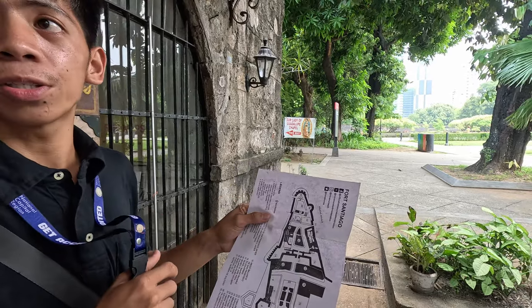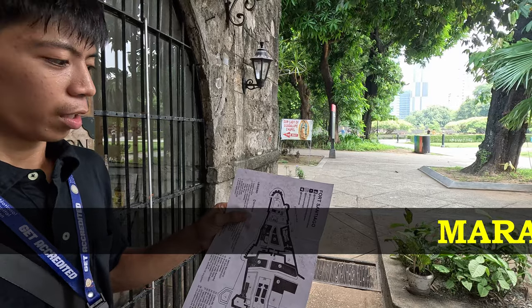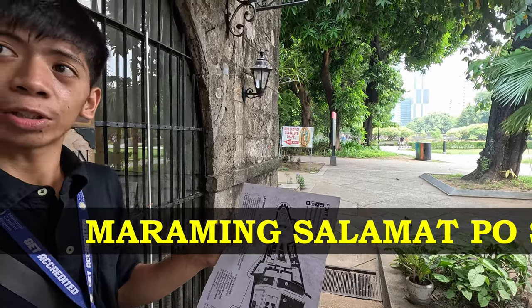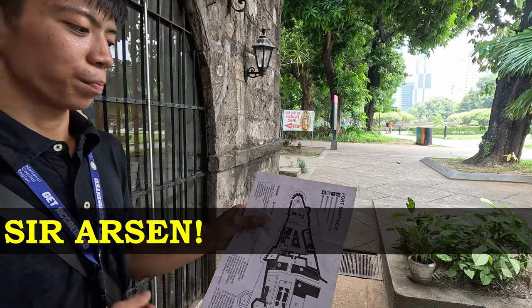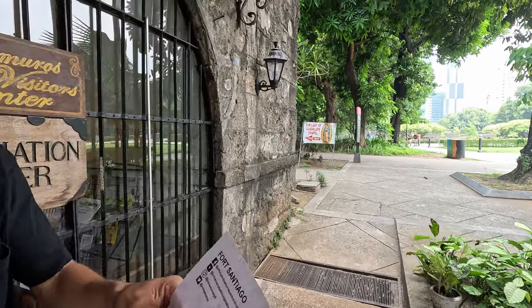And also we have a dungeon, which was a prison cell during the Japanese time. And also a Lego house, and inside the Lego house you can locate the structures of Intramuros, now made out of Lego. It is like a miniature version of the structures before. Okay, salamat. You can have it.